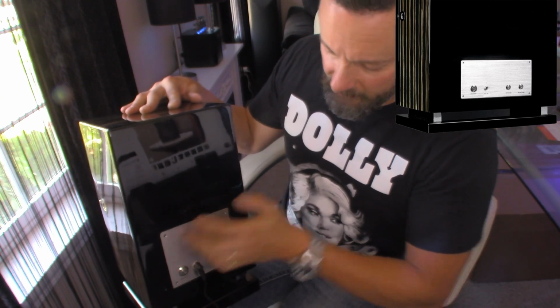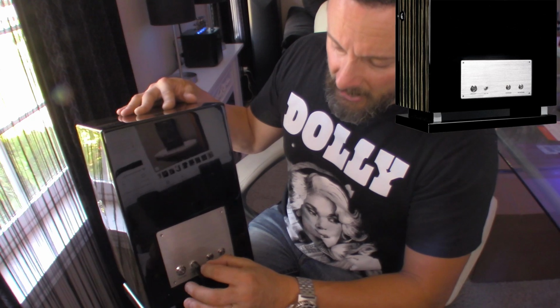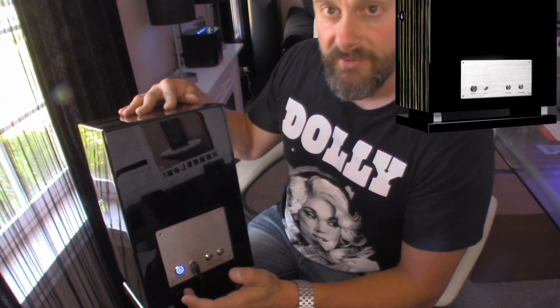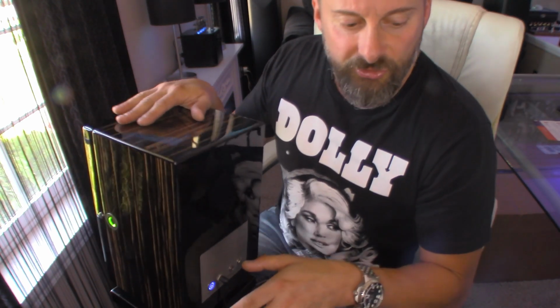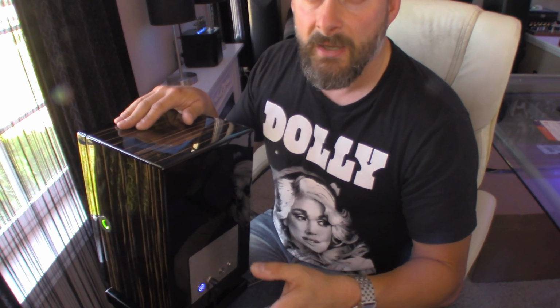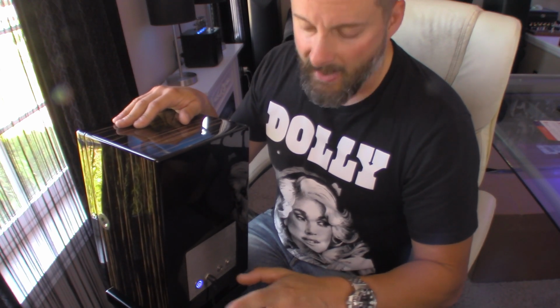They look to be on a stainless steel plate. You have a rotation button, a charge button, your input, and then the on-off button. And it is illuminated as well, at least for the power button, so you know that it's on. And I believe this thing has an onboard battery. The instructions, I'll tell you again, are, like a lot of these companies, pretty poor, and we're gonna dig into that.